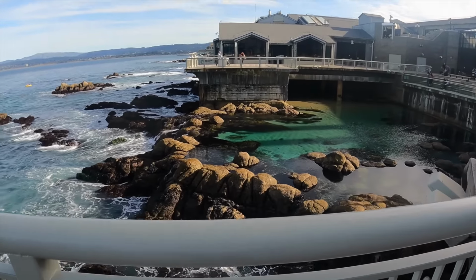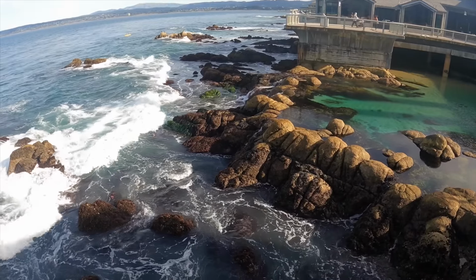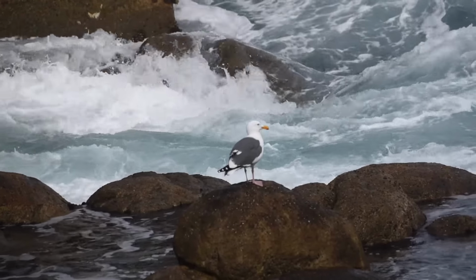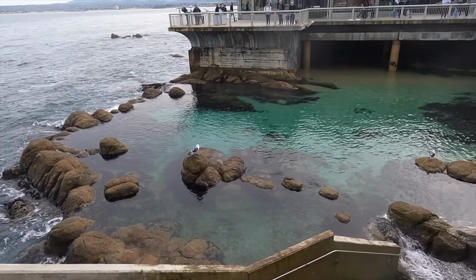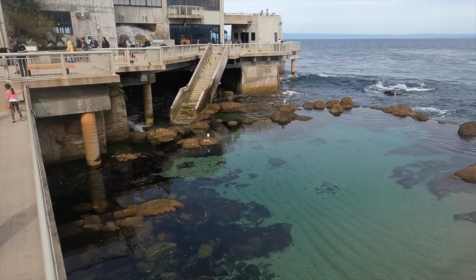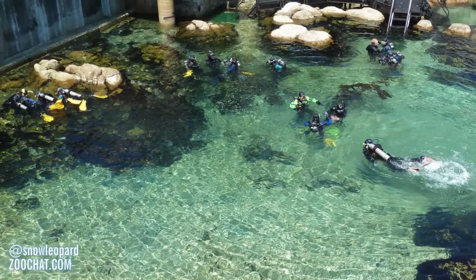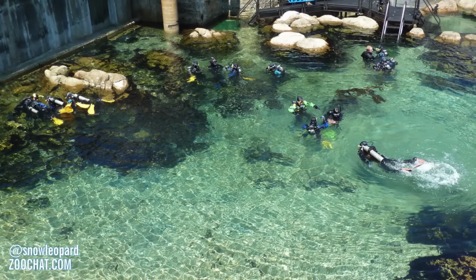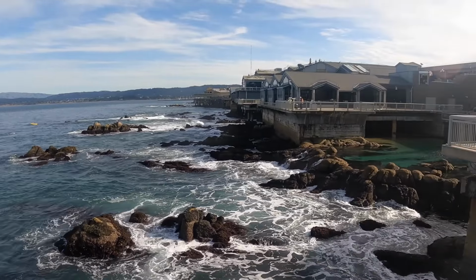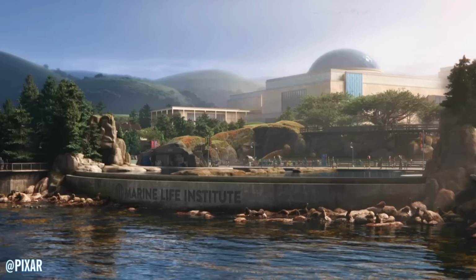The water that circulates from the bay that goes into the aquarium is then emptied into this partially man-made reservoir. Not only is wildlife welcome to use it, but the aquarium has used it to rehabilitate pelicans, seals, and two fictional humpback whales in Star Trek 4, but even you can swim in it if you sign up for the Underwater Explorers Scuba Experience. When you're out here, you can really get a better look and see how Pixar was inspired when they were designing the Marine Life Institute in Finding Dory.